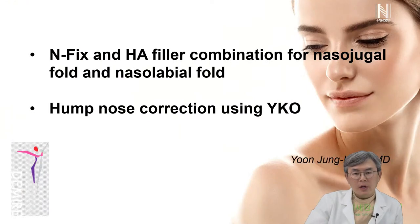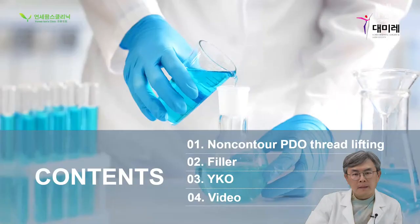In today's webinar, I present two topics. The first is Amphix and HA filler combination for nasojugal fold and nasolabial fold. Second is about hump nose correction using white core thread. The presentation consists of non-contour thread, pedio thread lifting for nasojugal fold and nasolabial fold, filler for nasojugal fold and nasolabial fold, WICO, and lastly, video demonstration.